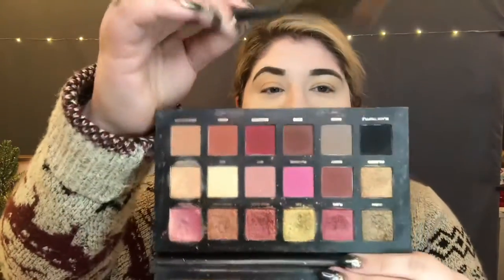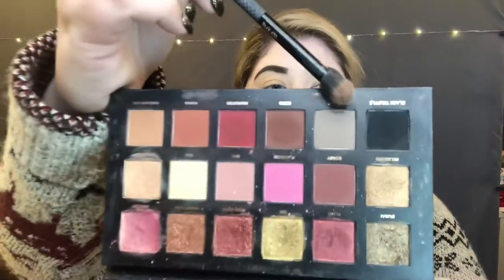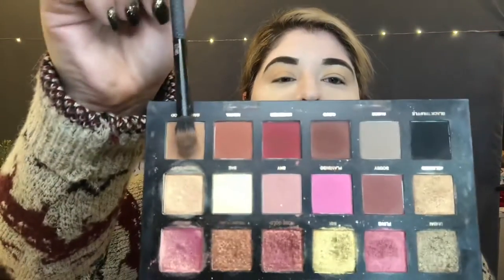Next, I'm gonna be mixing two shades. I'm gonna be mixing this shade here called Suede and this shade here called Sandalwood. I feel like Suede is gonna be too dark and Sandalwood is a little too warm for what I want. So I'm just gonna mix those two and I'm gonna work them into my crease.